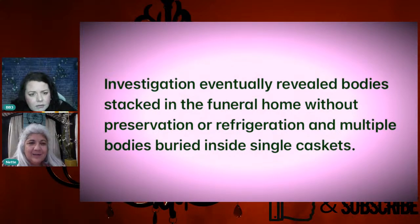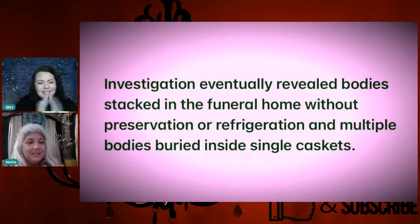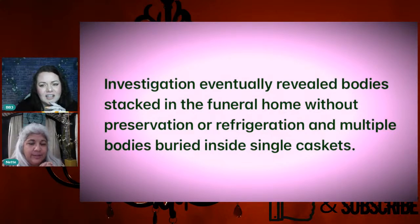Investigation eventually revealed bodies stacked in the funeral home without preservation or refrigeration and multiple bodies buried inside single caskets. Yeah, I never knew any of this was happening. You know, it's crazy.